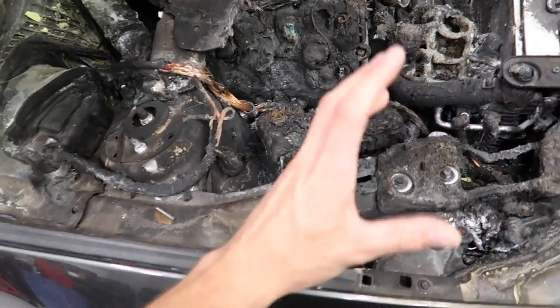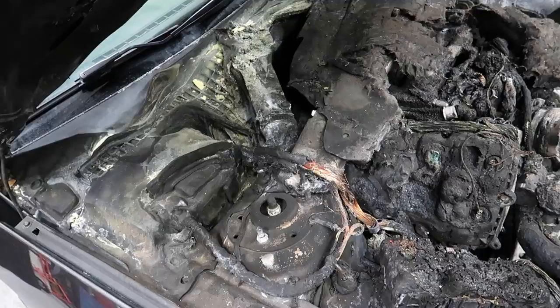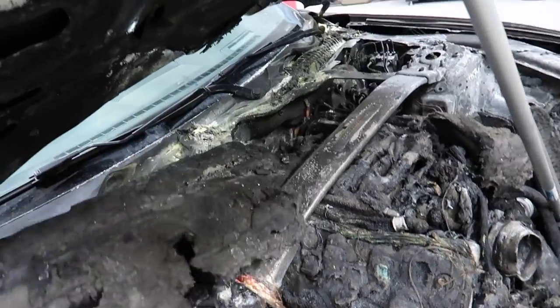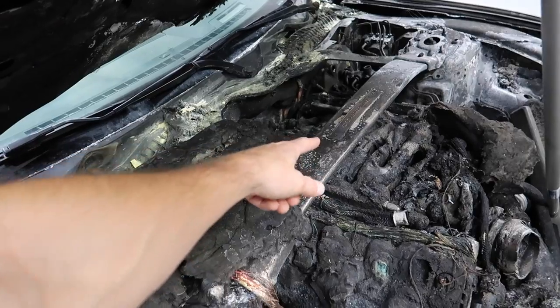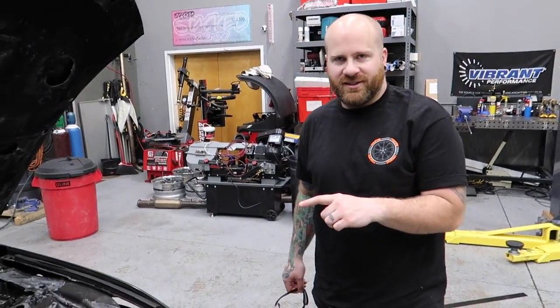I just don't know how the fire impacts the structural rigidity of the frame, the chassis and everything up here. You know what's gonna be sick though, Tommy? If this bar hanging on the wall. Oh, hell yeah. How rad is that? You know one thing they can't get in the camera is what? How this thing smells. Oh, it stinks.